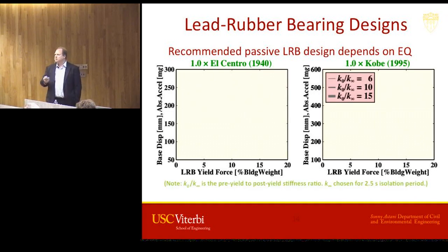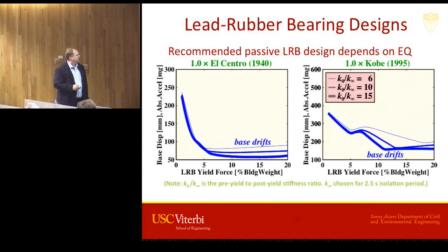Another parameter that runs around in this is the pre-yield to post-yield stiffness ratio. So how stiff is it before it starts to yield? And what we see typically, and this is true for many earthquakes, and I'm showing it here for two different earthquakes of very different characteristics, the base drift tends to be small when we make the yield force large. In other words, when you make the isolator more rigid, you get less motion across the base.